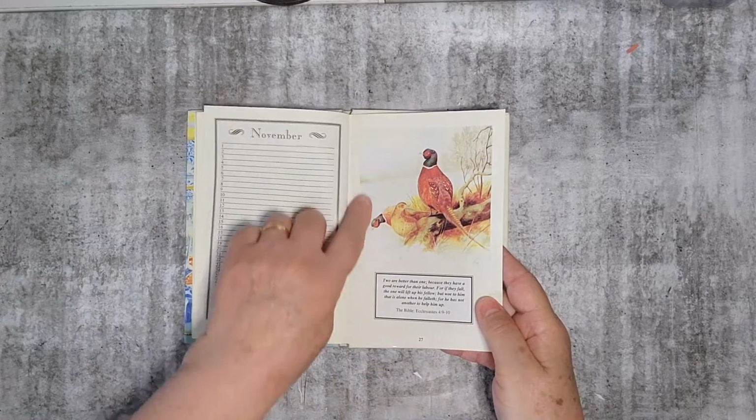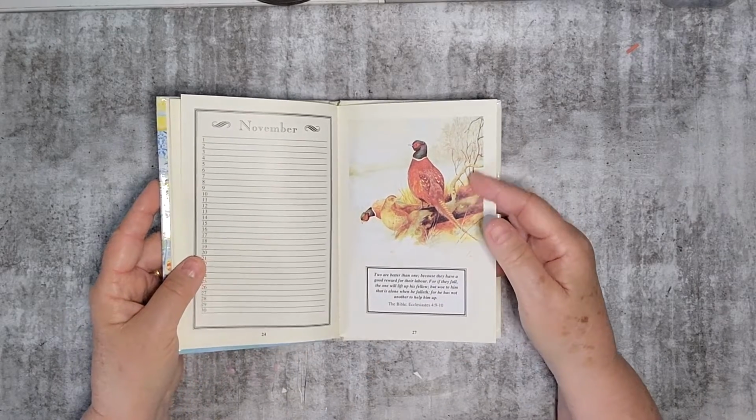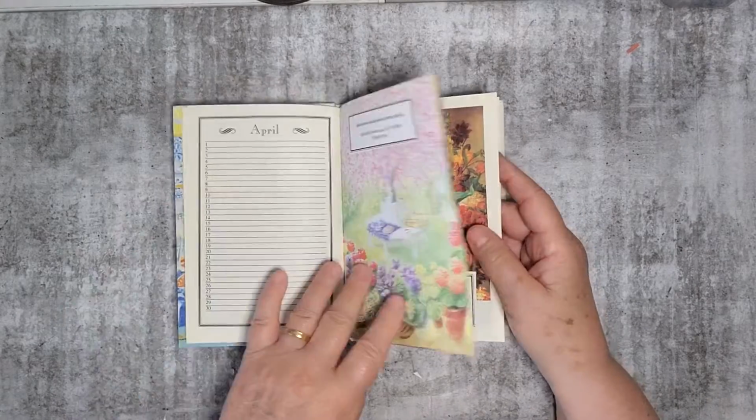And I took the December out to make this Christmas thing that I made, and I was going to put this in the little thing I made, but I didn't in the end. It didn't really go with the collection I was using.